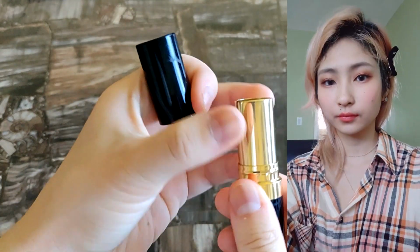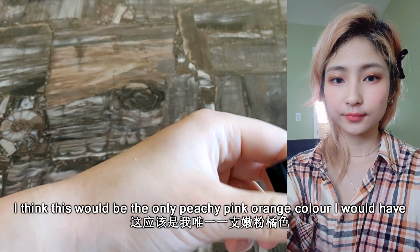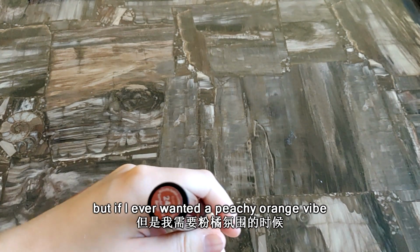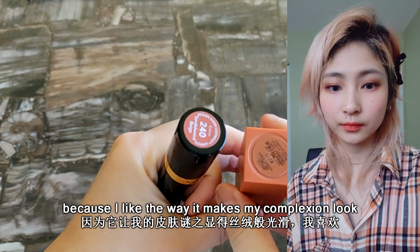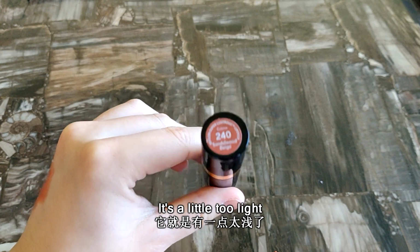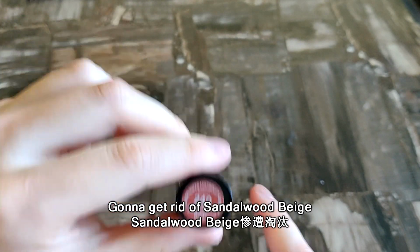Sandalwood Beige. I think this is the only peachy pink orange color I would have, but if I ever want a peachy orangey vibe, I always end up wearing the 3CE one because I think I just like the way the 3CE makes my complexion look. Maybe I think it's just a bit too light, so I never end up reaching for it. So I'm gonna get rid of Sandalwood Beige.